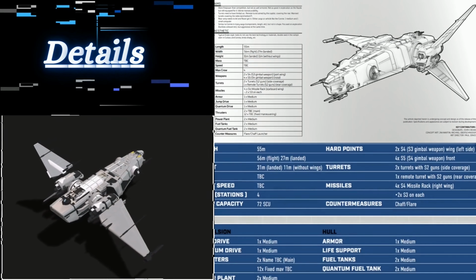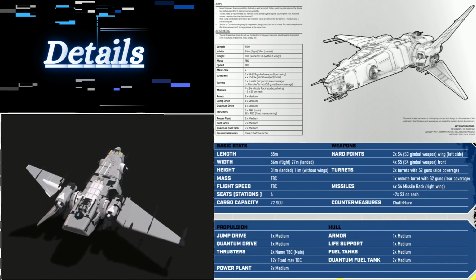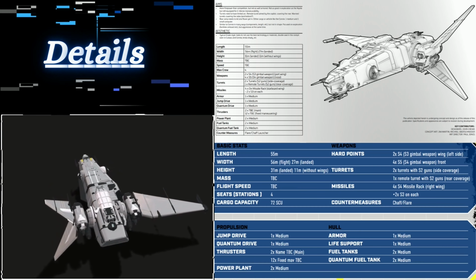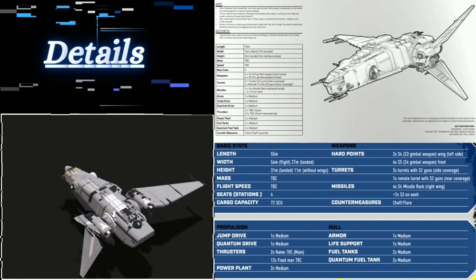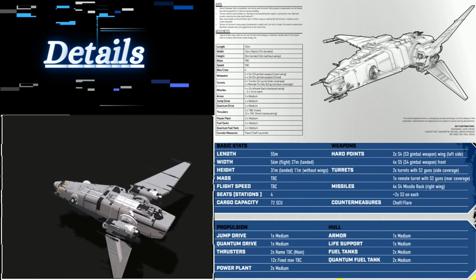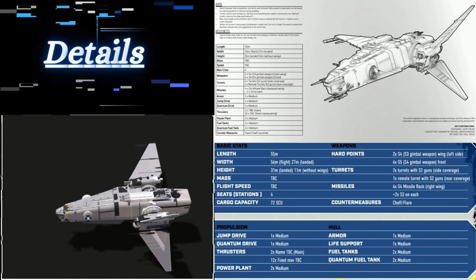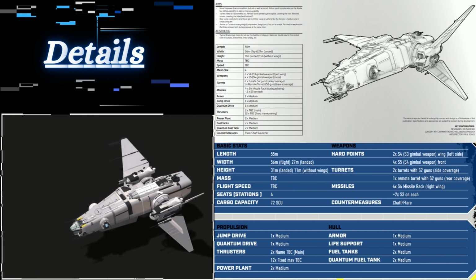Okay, let's get into some of the nitty-gritty, shall we, with some of the space nerd stats, which are the following. So length 55 meters, width 56 in flight, so wings out, 27 when landed. Height 31, landed 11 meters. So that's just the chassis, I'm assuming there, without wings. Mass to be confirmed. Flight speed to be confirmed. Seats or stations 4, 72 SCU.